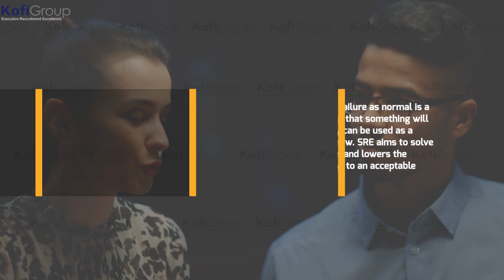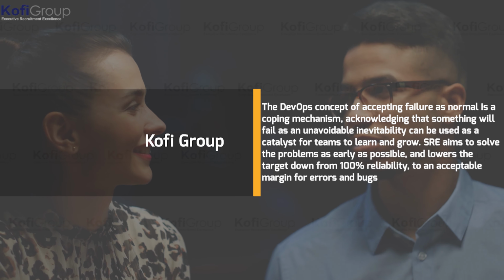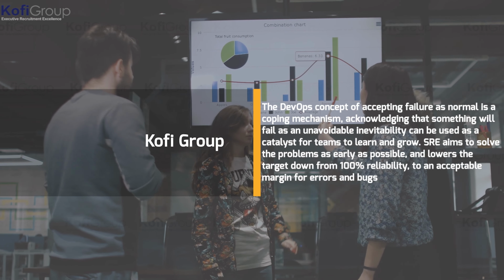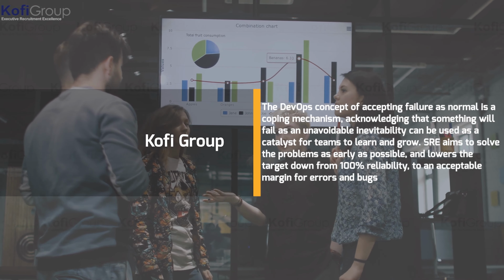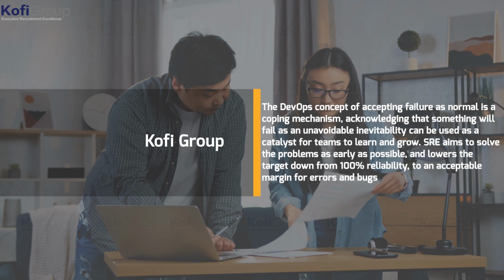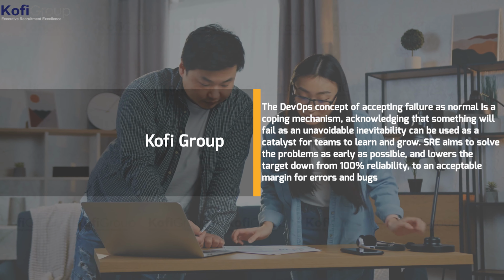The DevOps concept of accepting failure as normal is a coping mechanism. Acknowledging that something will fail as an unavoidable inevitability can be used as a catalyst for teams to learn and grow. SRE aims to solve the problems as early as possible and lowers the target down from 100% reliability to an acceptable margin for errors and bugs.